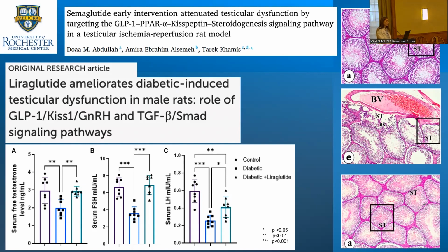So the top image, A, oh, you can't see my cursor, okay, A, on the right, shows the normal histology of the seminiferous tubules. If you move down one, E shows the histology of torsed testicles, which were torsed for 6 hours. We can see the congested and dilated blood vessels, along with atrophied seminiferous tubules populated by necrotic spermatocytes.